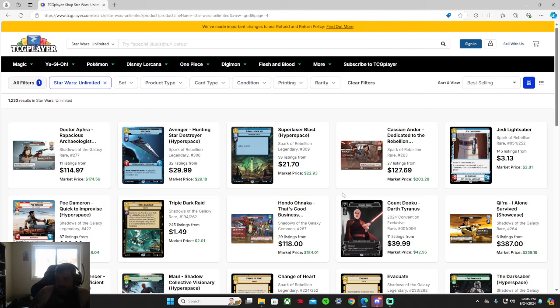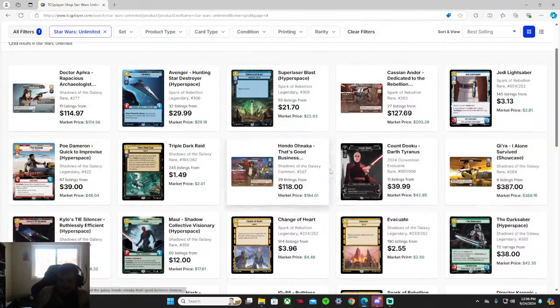Moving on though, you got Jedi Lightsaber over there for $3. Apparently all the sabers are on best selling now, people possibly really trying to make that work. Like I'd probably try it online for sure, right? The General Grievous 4 lightsaber, but I don't know if I'd be buying for it, that's for sure.